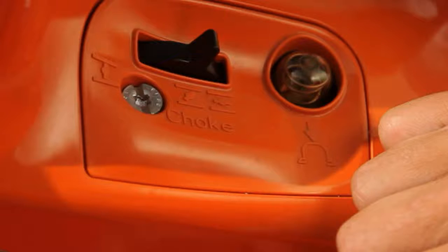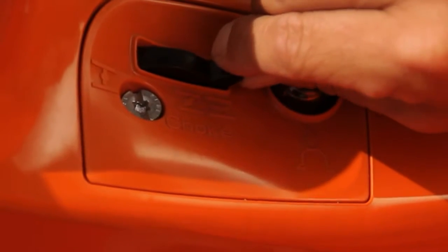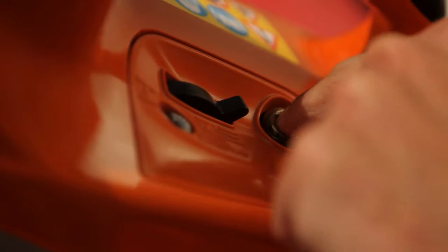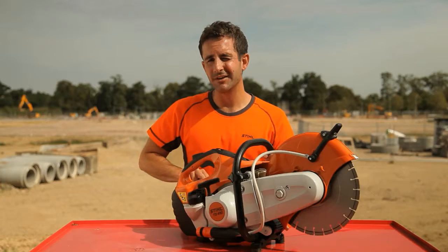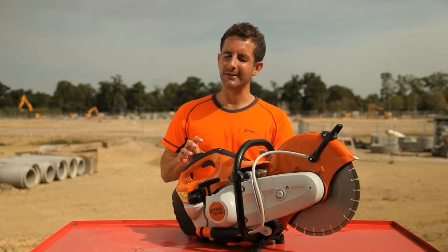Then we're going to look at the choke system. The choke system should be free moving into the full choke position, back to the half choke position, and then finally into the normal running position. Next to the choke, you have your primer bulb. The primer bulb itself, again, free moving, it should be nice and easy to push in, and then it should refill up. When you've got the fuel in, you'll see that in greater detail.